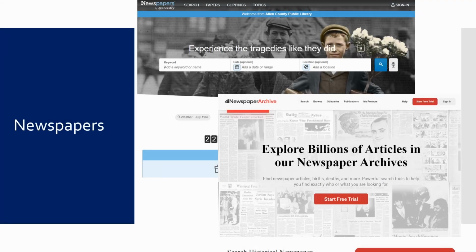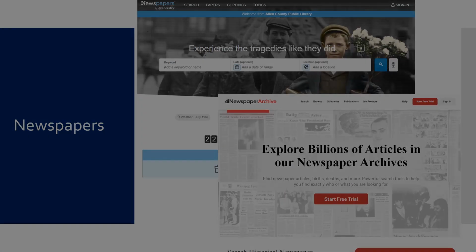So moving over to newspapers, these can also play an important part in your genealogy research. Searching within the larger databases is a great place to start. Through Newspaper Archive and newspapers.com, for example, which are available on site here at the Genealogy Center. You'll also want to check out Chronicling America, which is free and has many West Virginia newspapers digitized. So along with these, it's important to explore resources within other databases and those at the local level.